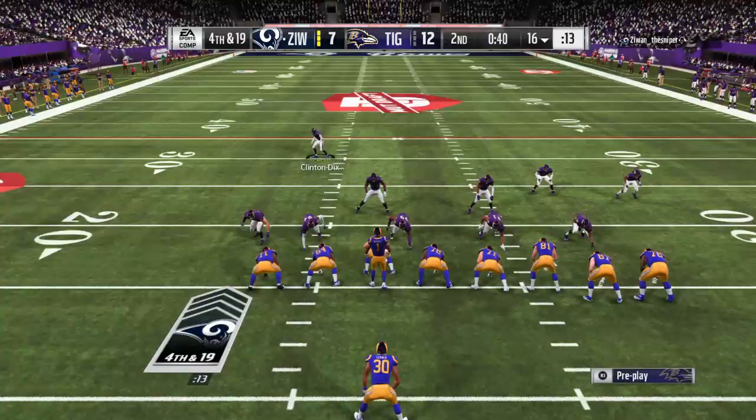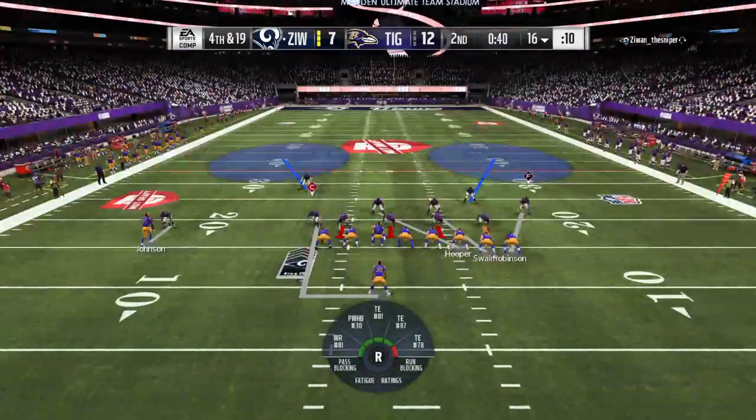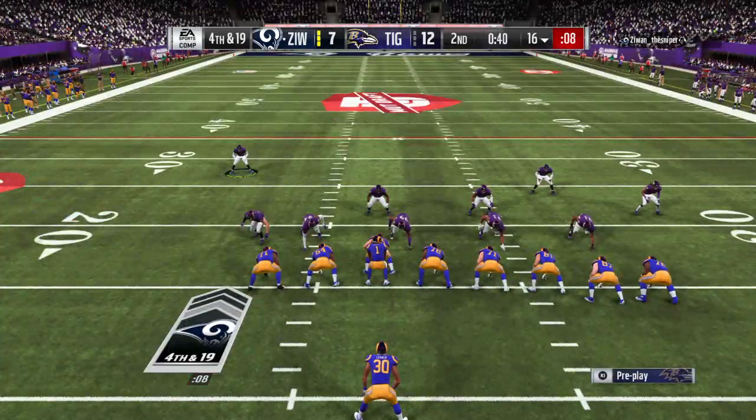Flex round! Come on, let's go! What? 90! What?